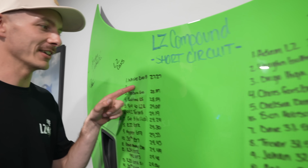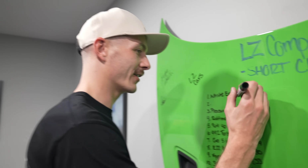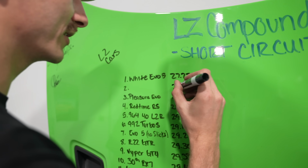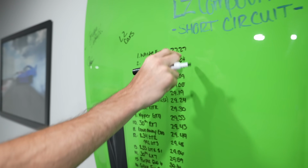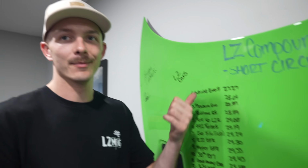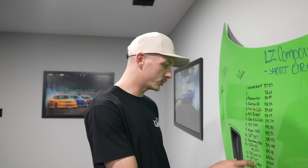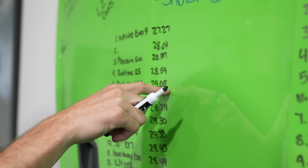As predicted, it could not even touch my white Evo 5, but it did come in second place, pretty much shattering everything else with a 28.04. So looking back at the board, the only cars that have gotten in the 28s were the Pleasure Evo, the TME RS, and my white Evo 5. And the Evos obviously have the all-wheel drive advantage, they're light. My 992 GT3 as an example got a 29.48, my 964 29.08, so 28 flat's pretty good. All right, so what's next?